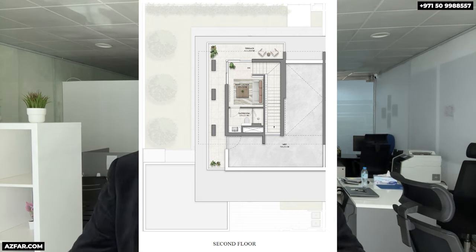Or a YouTube or a vlogging studio. That's the new trend nowadays. Every house has a studio. Or maybe a man cave, the guy's only private party area. Just look at the 700 square foot terrace on this floor. With this flex room, consider this twin villa as a 5-bedroom since it has a full bathroom on this floor.